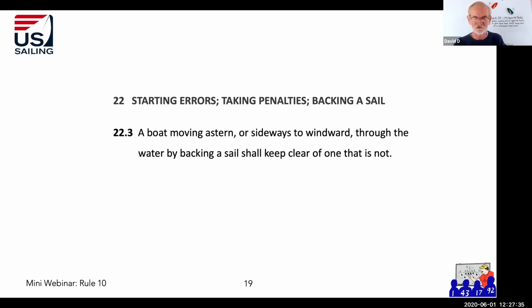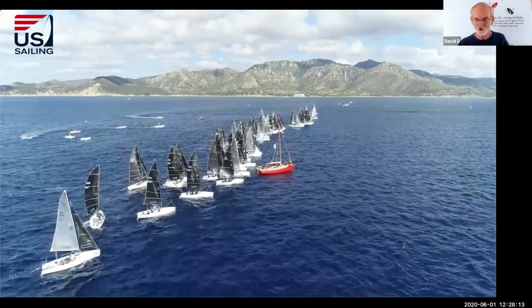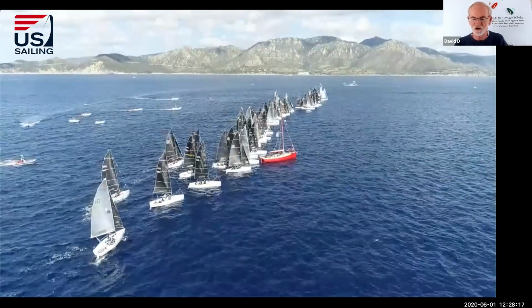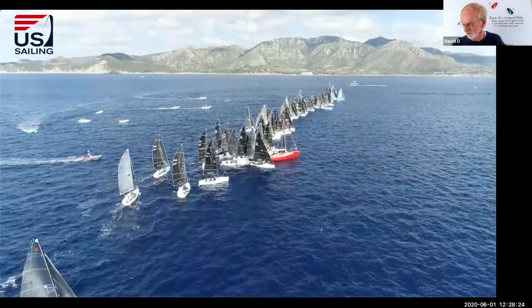Okay, the rule says, 22.3, the third part of Rule 22, a boat moving astern or sideways to windward through the water by backing a sail shall keep clear of one that is not, right? Let's go to the video here. We've got a bunch of Melges 24s at a starting line, and they're all crowding to the boat end, which is clearly way favored in their minds, and you get a typical traffic jam here at the boat end, and we're going to see these boats on the video. They're all crowded in there, and they get right up to the committee boat, and then there is no place to go.